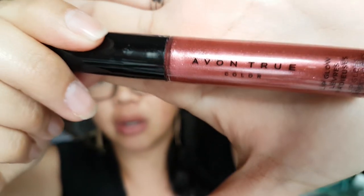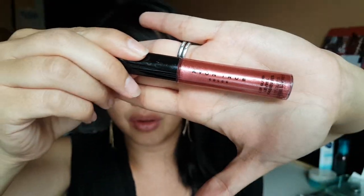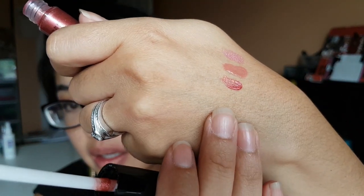The last one I'm going to swatch for you today is called Amber. I think it's really similar to Apple Cinnamon, which is also one of my favorite Glazewear ones. Here it is. It has a very light fragrance to it. So this one, once again, is Amber.